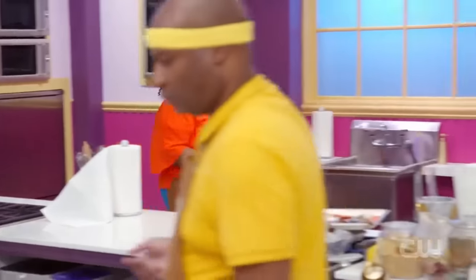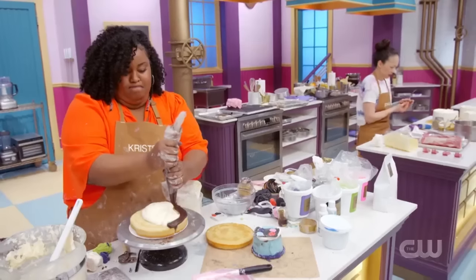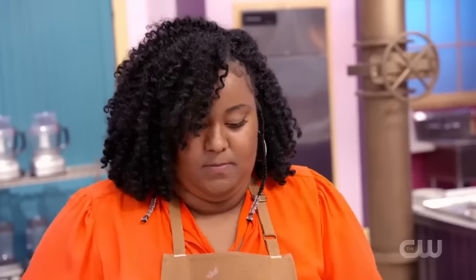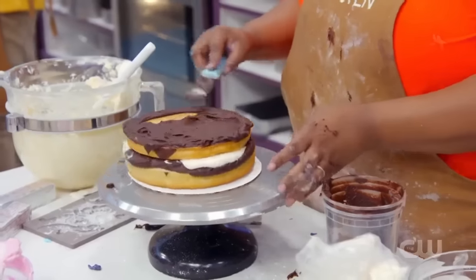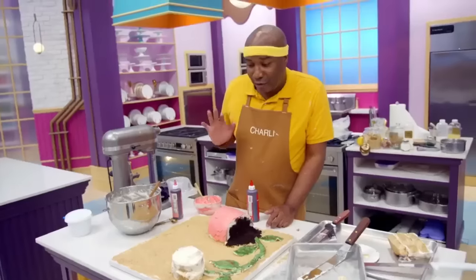Time is running out. I get my second batch of cakes out of the blast chiller. I am in a rush, and I'm just trying to focus on getting these cakes stacked. But I don't know if I have this chilled enough. This cake starts to melt. I'm really worried I won't finish on time. I still have one more cake to decorate.